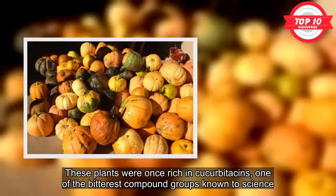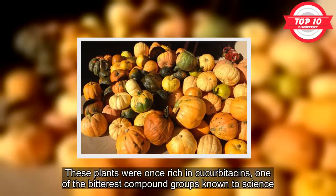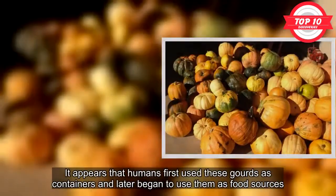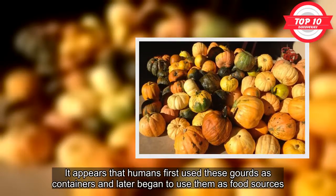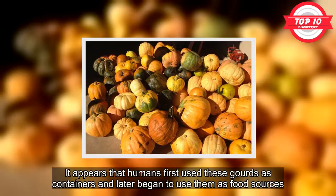These plants were once rich in cucurbitacins, one of the bitterest compound groups known to science. It appears that humans first used these gourds as containers and later began to use them as food sources.